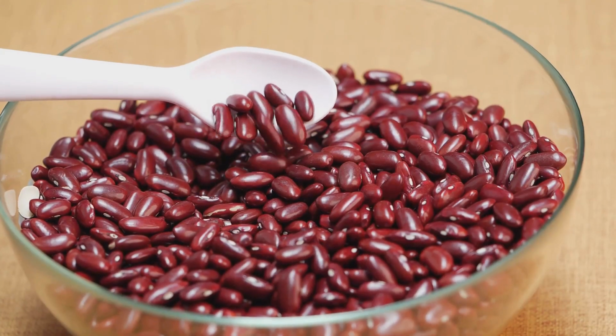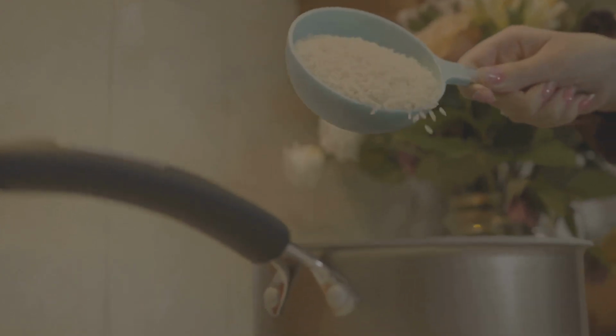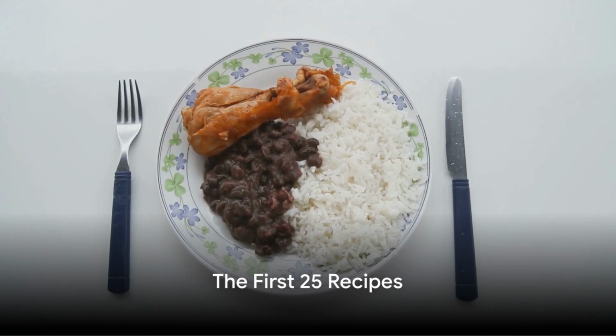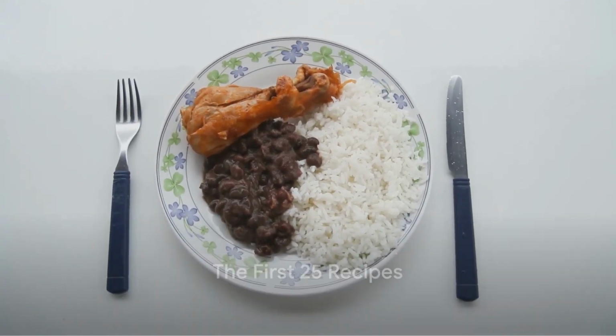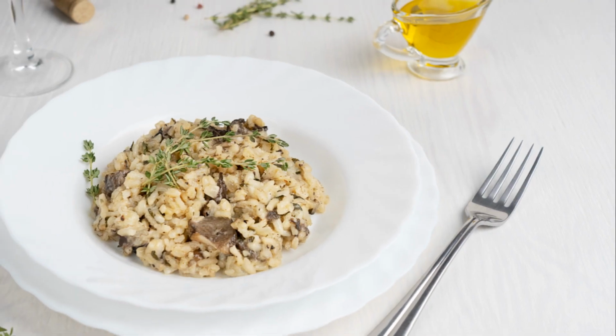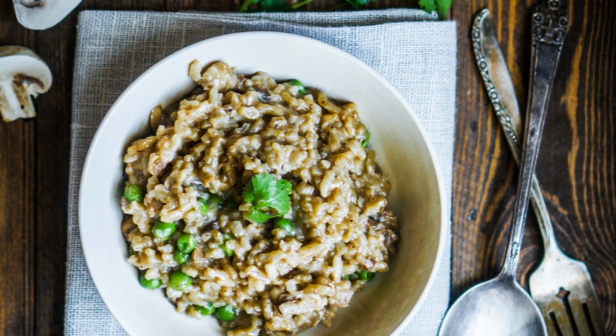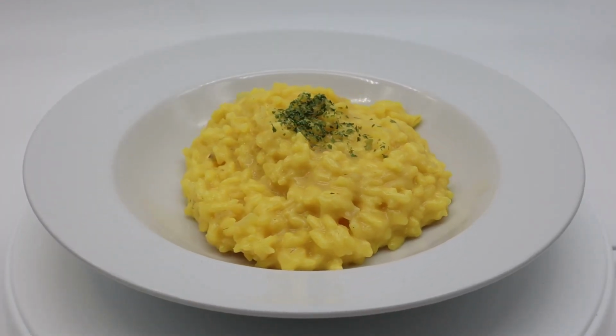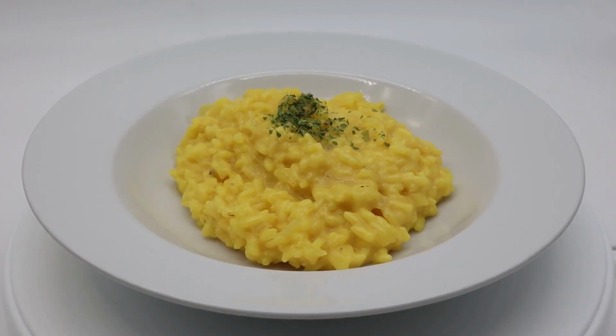So buckle up, food lovers. Today we will embark on a journey through the flavorful world of beans and rice recipes. Dive right into our first set of 25 delectable beans and rice recipes. We start our culinary journey with a classic red beans and rice dish, a staple in Southern cuisine, simmered to perfection with a blend of aromatic spices.